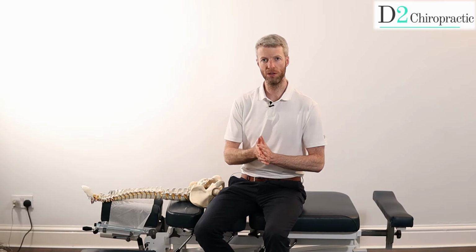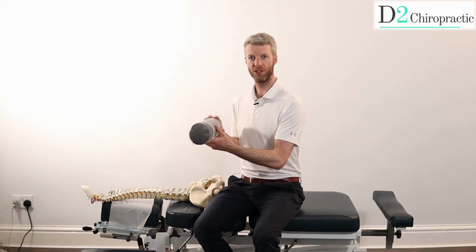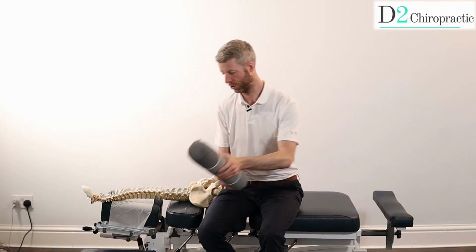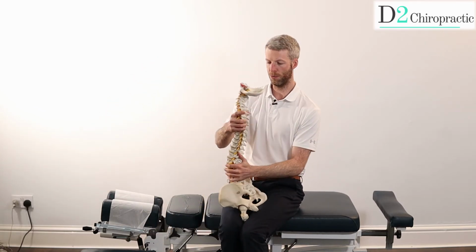Okay, so let's talk about sleeping on the back. So for most people, a thin pillow will work really, really well here, especially when it's coupled with the cervical roll. And basically the cervical roll can go underneath the back of the neck and can really help support that natural curvature of the neck, as you can see in the spinal model here.